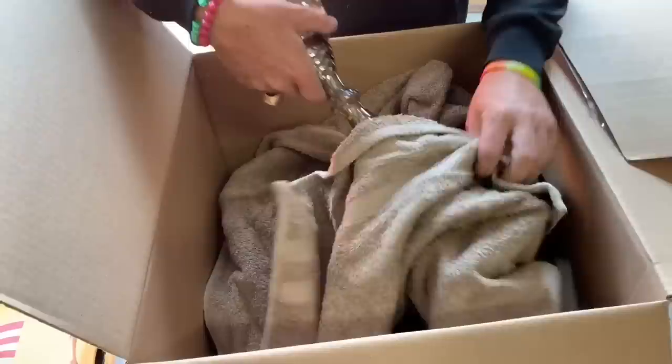What do we got here? Let's look, it's another one of those tall things, I bet. Yep, look at that. Remember we just had one of those a minute ago? Now we got a pair. $38. $38.